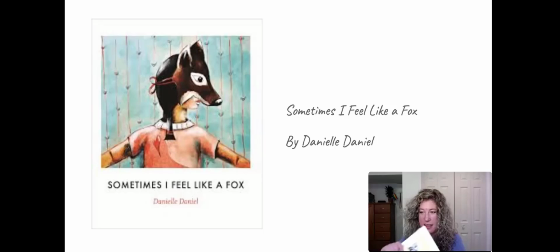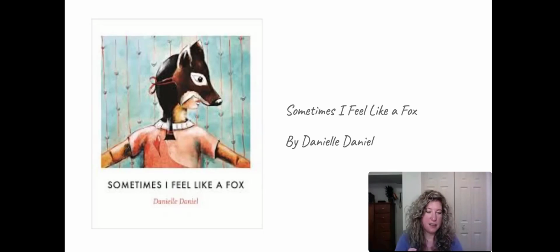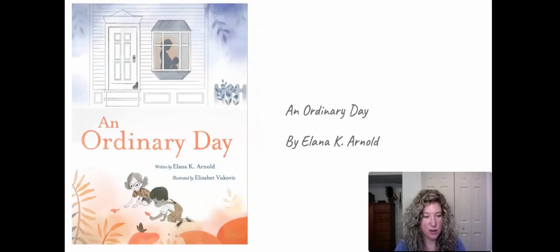And I think the art in here is just gorgeous. So I've seen lots of teachers use this as a mentor text. It's one I recommend all the time. And it also could create a really beautiful art project if you were studying autobiography, pieces of writing. Gorgeous. An Ordinary Day is another new book that I really love.